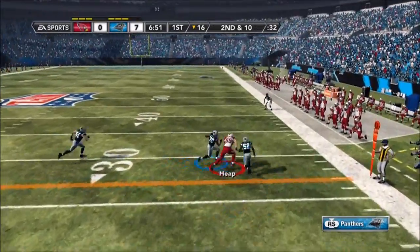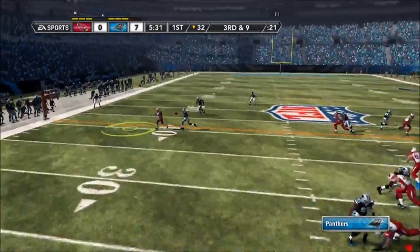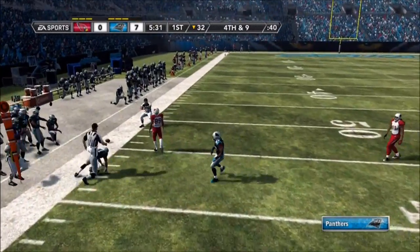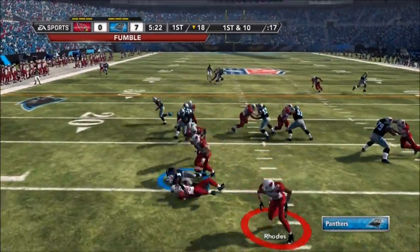On second and 10, Cobb will drop back, and he will find Todd Heap for the first down. So the Cardinals are moving the ball. But on third and 9, this pass is dropped, so the Cardinals will be forced to punt the ball.